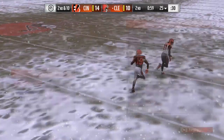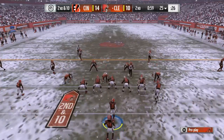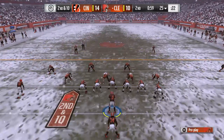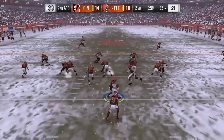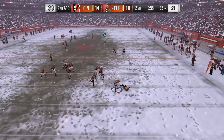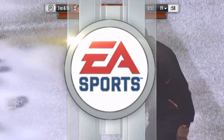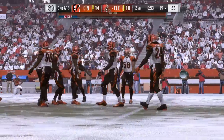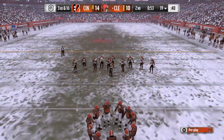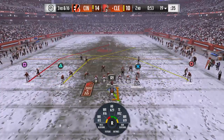Well, they went for the big play there, but that drop could really hurt their momentum. They'll come out in the pistol. A fake to Crowell. Now it's Griffin, and he fends him off, and he'll be taken down by the Bengal pressure. So the defense had a chance to catch their breath, and now they're back out and ready. So a big sack on second down. Now let's see what the offense has in store for third.